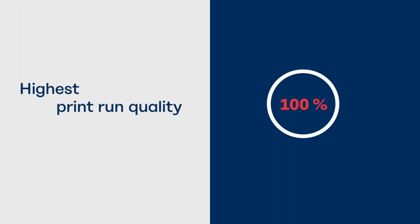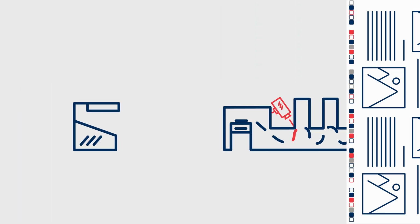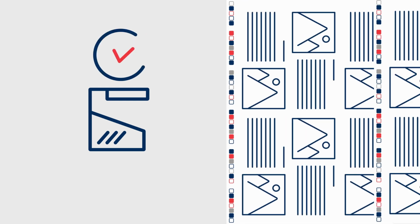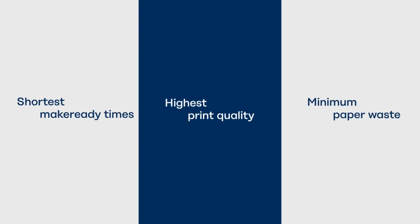How do we guarantee 100% production consistency? An additional inline image inspection function immediately detects any deviations from a reference sheet and displays them on the wall screen of the Ergotronic console for fast analysis by the pressman and the ultimate production quality over the entire length of a job. Measuring systems from Koenig and Bauer set the highest standards for exceptional print results.